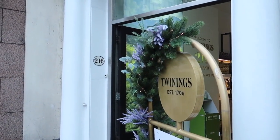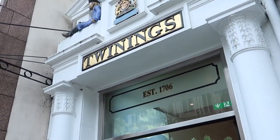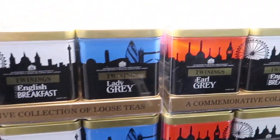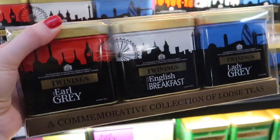So we are on the Strand today, and we decided to pop into this Twinings, and this store was established in 1706. Can you imagine that? Okay, so I think this set will be a good gift for our friend, so we'll take this one. He's a fan of London.